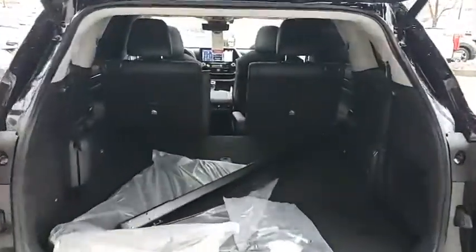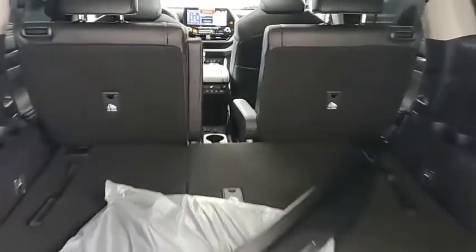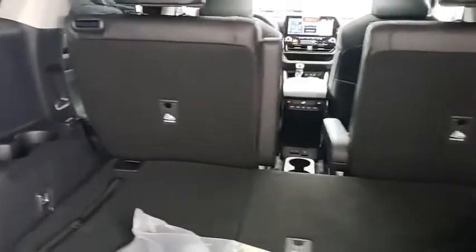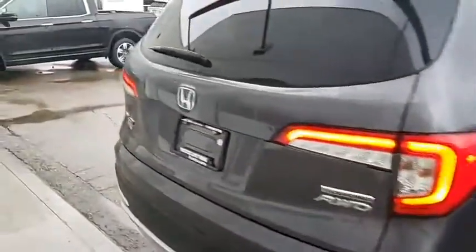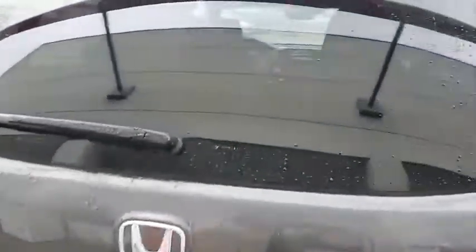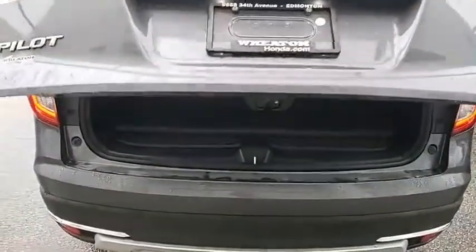So ito yung likod nung Highlander, right? So you can see, very nice. I got the seats here folded. Hindi ko naman sila kailangan na maya sa biyahe. And then let's look dun sa Pilot. I want you guys to make your own assumptions, make your own configurations. I'm not here to tell you which one is better than the other. I want you guys to decide for yourself which one is the better option for you and your family.